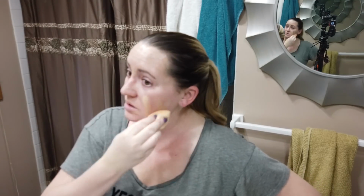The nice thing about the Candid Foundation is that they have so many different shades. And they've got some darker shades, which is nice to see. Because if a company has the money, they should make shades for everybody, in my opinion. Well, whatever. I guess that might be controversial to say.